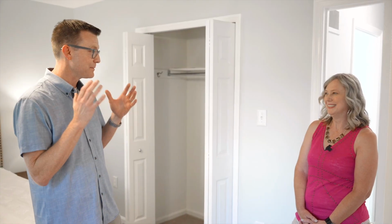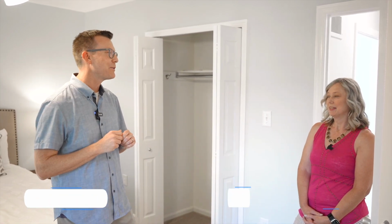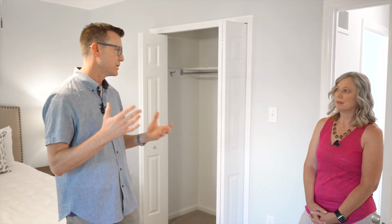I'm so happy with this project you've done here. Thank you. And I can't wait to have you show us the project tomorrow over in Vienna, because that's even a different style. It's a townhouse style condo. What does that look like? What do you do in those kinds of things?